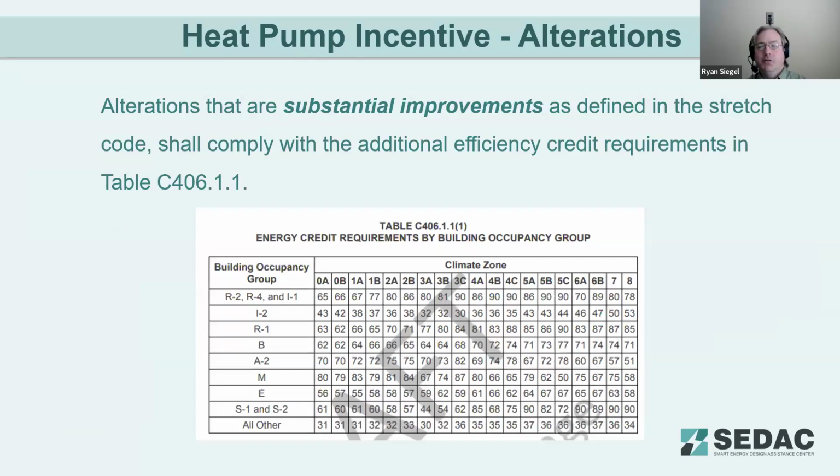So speaking of additional efficiency measures, alterations that are substantial improvements need to comply and get at least 50% of these credits for the substantial improvement. Again, we're talking over 50% replacement value in this. And you may notice, if you are familiar with the new tables from 2021 IECC, these numbers are substantially higher than the values in the 2021. Part of that reason is the increment or the value of the various measures has changed substantially.